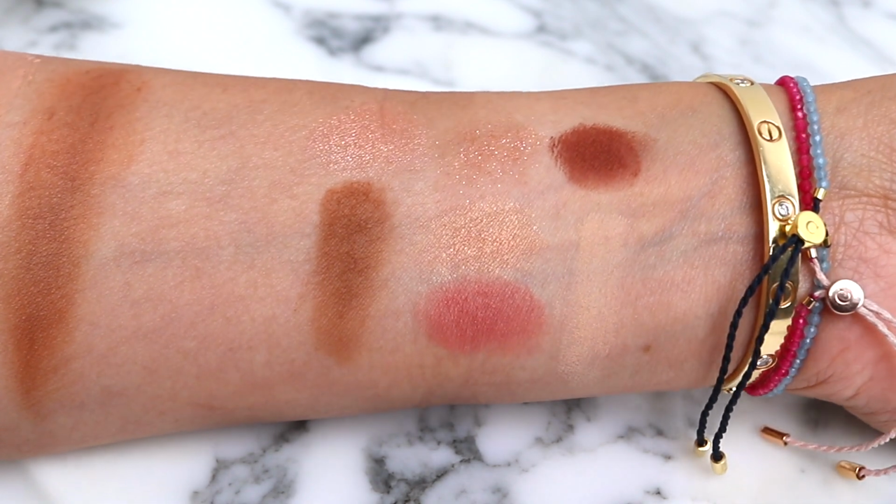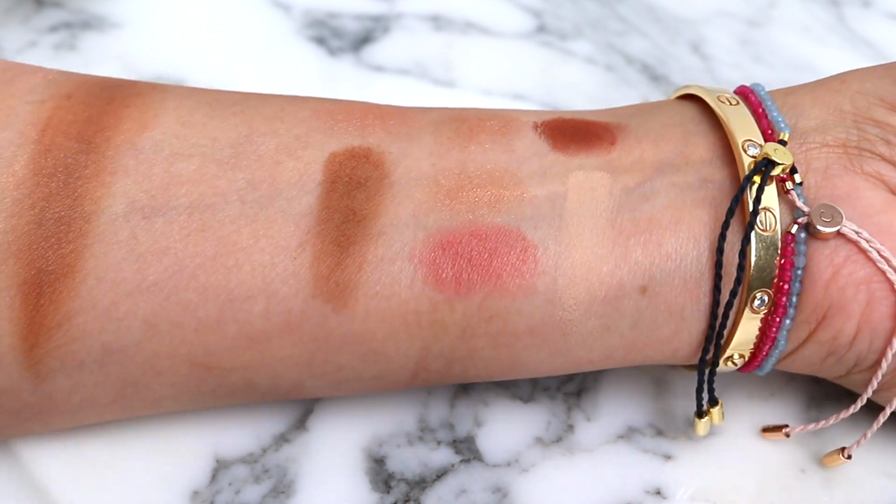The bronzer is a great shade. I love the cheek color, the eye colors as well. I don't use this one as much simply because I don't usually wear sparkle, but all the other shades are really, really pretty, especially this one, that shade number 1 on the eyes. Beautiful. I do have that on now.